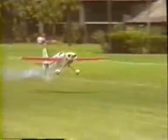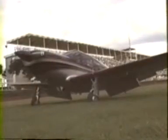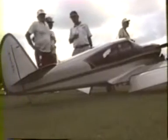I think this is one case where 90 seconds of tape is worth certainly a bazillion words. To do a torque roll, never having had a transmitter in your hand for that particular airplane, is astounding. Okay, here's a promise. The last few seconds of this segment is not to be missed.